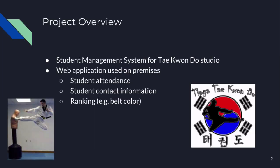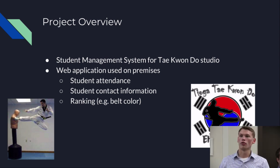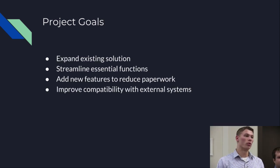To start off, I'd like to give you an overview of the project in its current state, as well as some of the problems that it aims to solve. The project is a software application used inside of Paul's Taekwondo Studio, and it mainly resolves issues around tracking student information. The studio has a lot of students, and each has several data points that need to be updated expediently as the instructors are teaching classes out on the floor. Our goals are to work with this existing system, continue to expand on it to increase its utility, and also optimize some of its existing functionality.